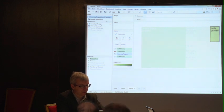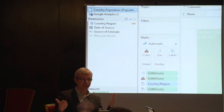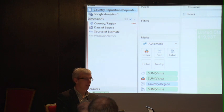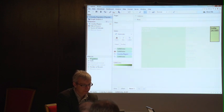Tableau has picked up, if you just look here, you can see this orange link here. In these two data connections, country region exists in both data sets. So it automatically has said, I can link or blend on those two fields. If the name's different, then you can customize that, obviously. But so long as there's data that's common, we can do this blending that I'm about to show you.